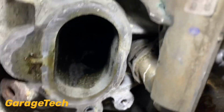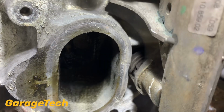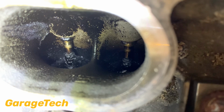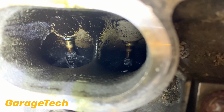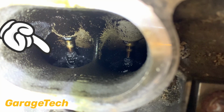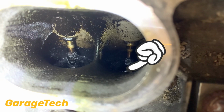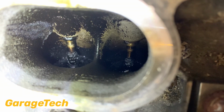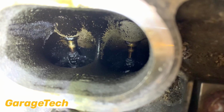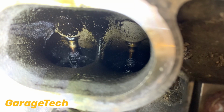If we take a look at cylinder number 1 over here, it's quite hard to get in to show you, so you'll have to excuse me whilst I maneuver the camera around. This is cylinder 1, and as you can see, there's a lot of black gunk on the back of the valve. The valves are just there. There's one there and there's one there. So that's the 2 valves, and that is what is deemed as the carbon buildup. You can just see the back of the valve there.